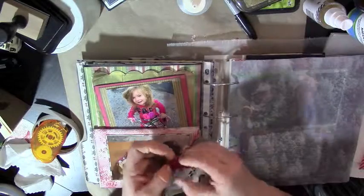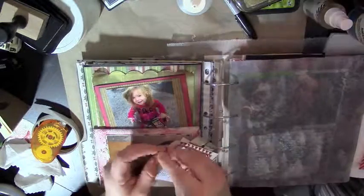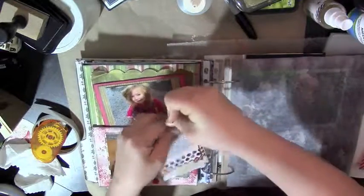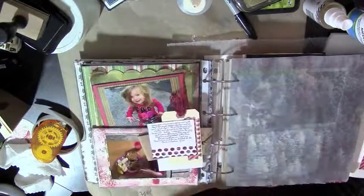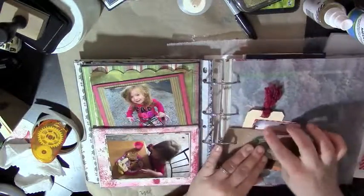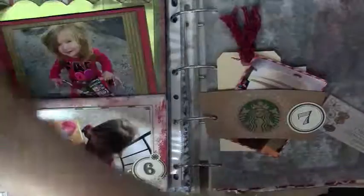It's the same yarn that I used for creating my handmade ornaments. And so I just had a scrap on my desk, and it was the perfect size for this little tag. And it brings in some more of that red that I have going across the spread. I've got quite a bit of red going on, so I liked that.